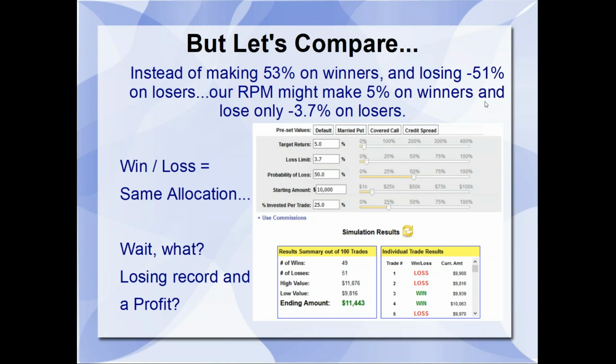Even being right less than I'm wrong, it can still put us to a controlled risk, obviously, but still put us to a profitable portfolio and a profitable gain. Your targets might be higher than that, and that's fine.